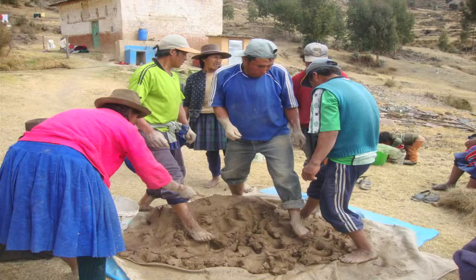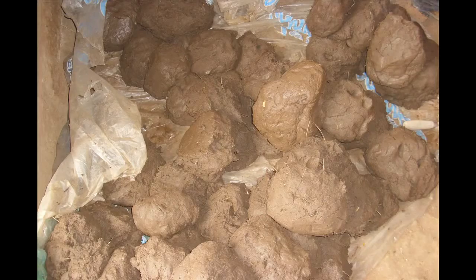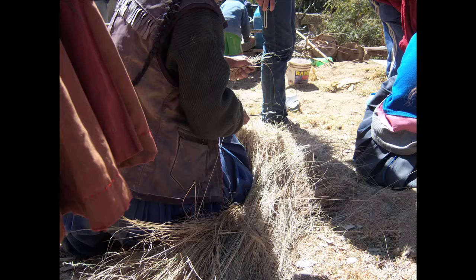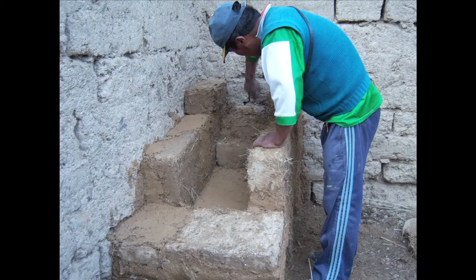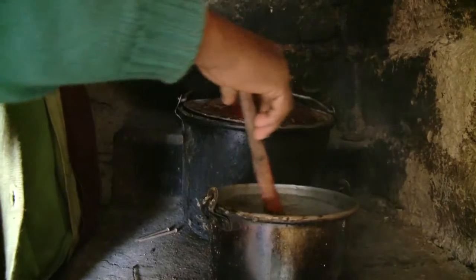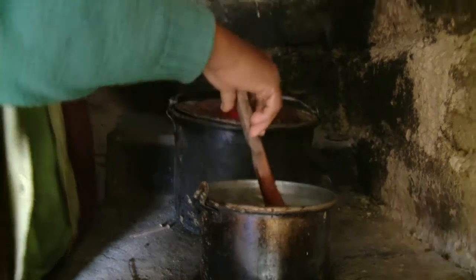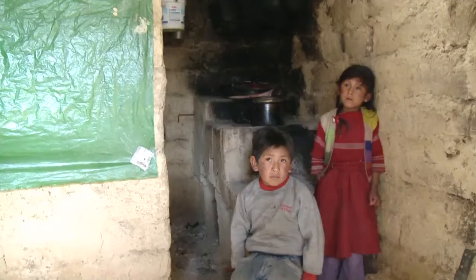The stoves are built locally with all local materials, local soil, local clay, local Andean grass, cactus juice. You know, basically it is their work to prepare the mix. The lady's not coughing, and you can see that her eyes are white and clean. So she feels much better, and also her children.